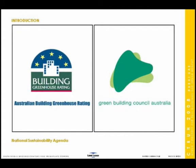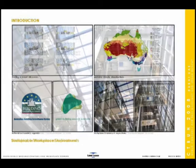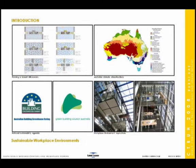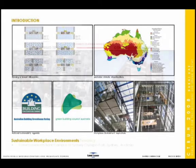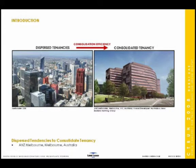We also have rating systems which allow us to benchmark and set a standard within the market for sustainability. We also are very active in the production of innovative workspace environments and workplace environments that allow for a work-life balance. Together, these factors allow us a unique opportunity in the way we design commercial office buildings. Another trend that's occurring is that there is a distinct effort with the multinationals and major corporates to look at tenancies that are presently in a number of buildings and consolidate into a larger facility for efficiency and for connectivity within their workforce. This has occurred with a number of banking institutions.